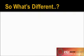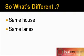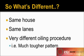So what's the difference? It's the same house, it's the same lanes. They are, however, using a very different oiling procedure. That is, a much tougher pattern.